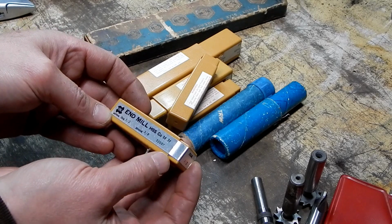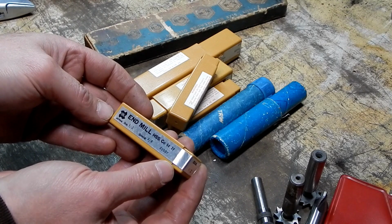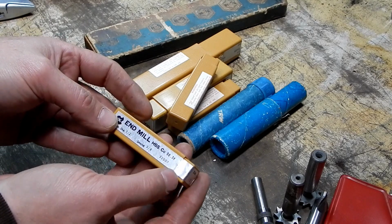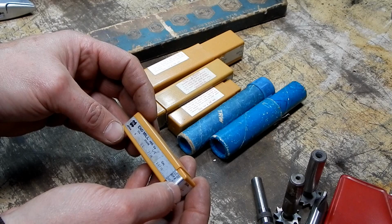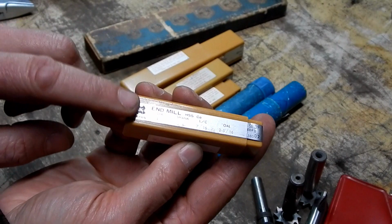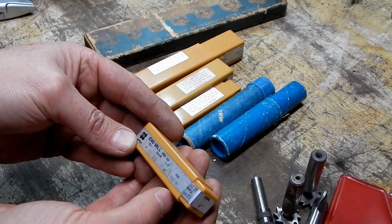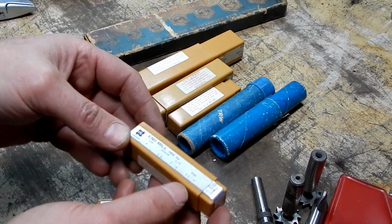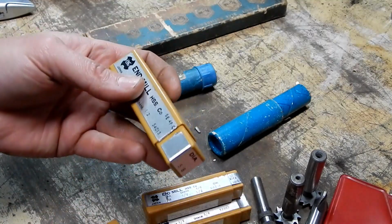So I'm not going to even open these because they're still sealed. But these are, well, it's a 1/2 inch diameter, 3/8 inch shank, 2F, so it's a 2 flute. This is diameter 4. I don't know what that is. 3/8 shank. Well, that's odd. This says diameter is 4 inch. I don't know why it would say that. Overall length 2 5/16 inches. That's possible. And it says it's a 2 flute. That's about it. And this says it's a 6 inch diameter. Yeah, right.